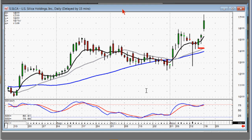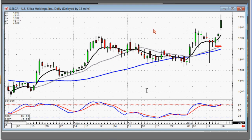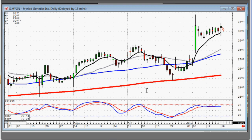But even if there isn't news out on it, what were we looking at? MYGN. Yeah, it wasn't like it was falling out of bed today. It was just kind of creeping down before it turned. But if it started going bam, bam, bam and started just crashing, then I'd be more apt to close out the position.